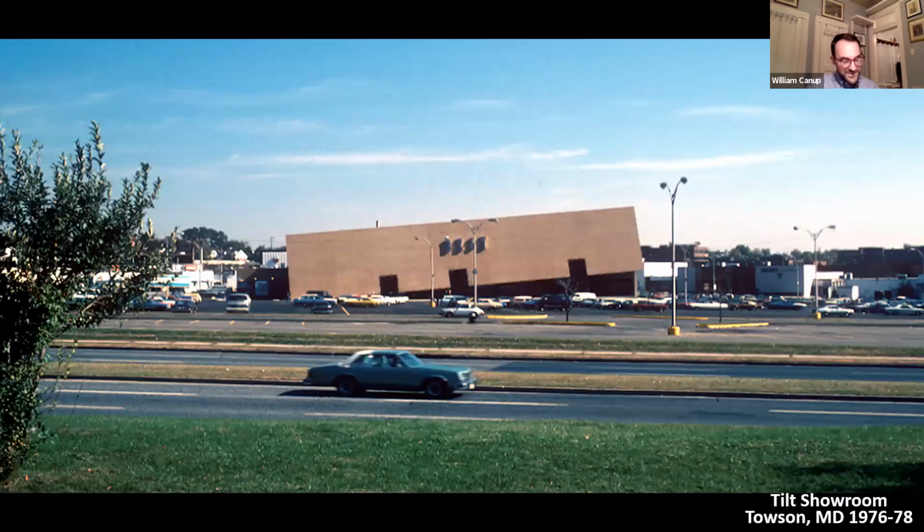And that brings us to the fourth out of the 9 showrooms that SITE designed for Best Products, and my personal favorite, the Tilt Showroom in Towson. SITE began designing this showroom around 1976 and it was completed in October of 1978, and it immediately drew praise, criticism, and crowds of curious shoppers. An article in the Baltimore Sun quipped, "There hasn't been an earthquake in Maryland in over 90 years, but a new building in Towson may cause some people to think otherwise."